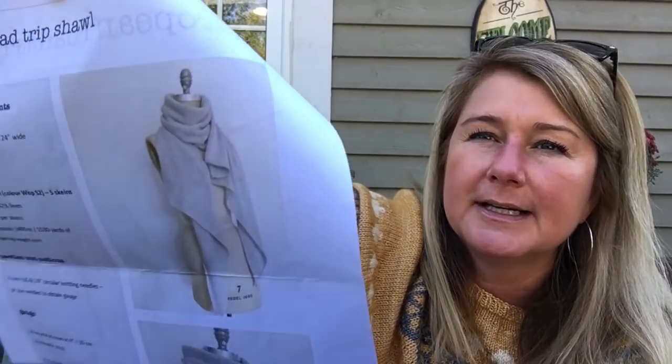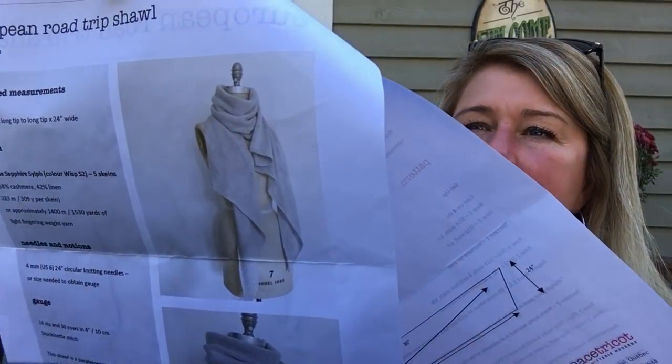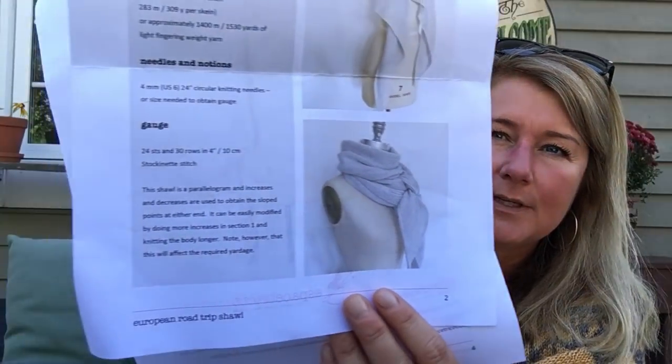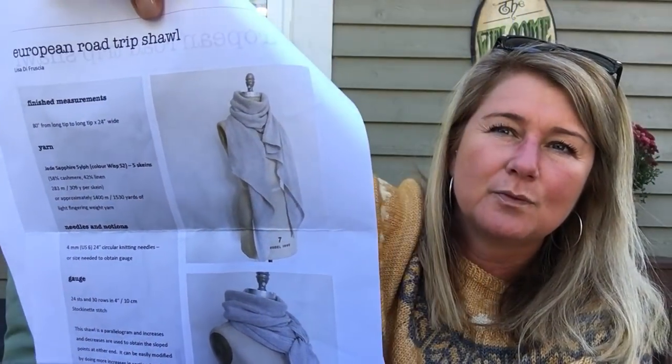But what they did up was for this European road trip shawl, which Lisa designed. They put together some kits. So here it is. It's just a big asymmetrical, I believe, shawl, but you can wrap it around a few times. You can wear it.